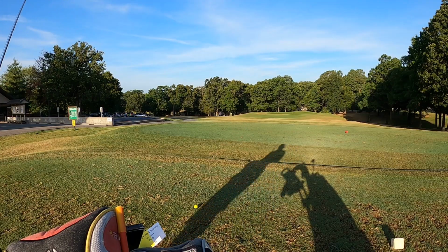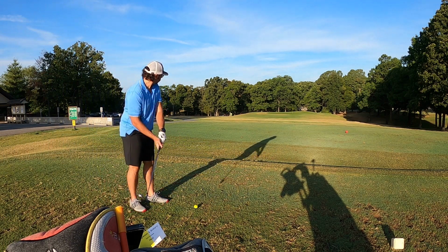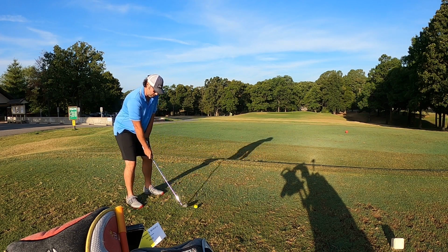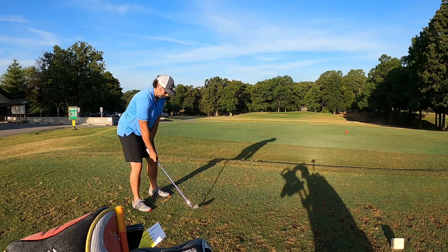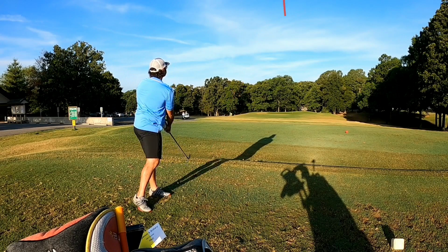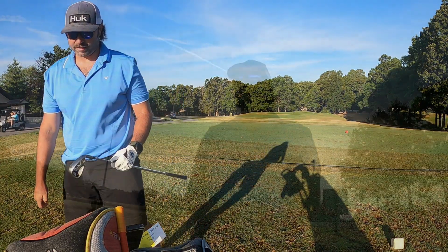All right, smooth 9 iron. Here we go. We're looking at 128 yards. Pin looks almost right in the front, mid to front. Just a nice little butter swing on the 9 iron. Look at this. Like that. We're on the green. Got a decent little putt, but we'll take it.